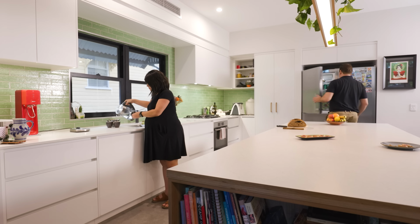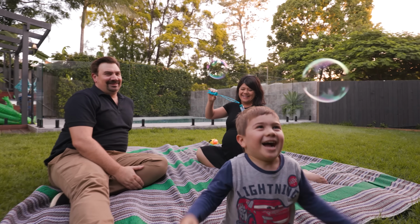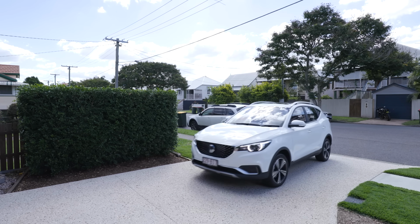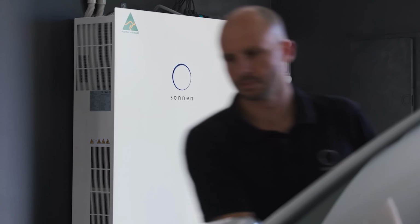What we're expecting from our energy bills is absolutely nothing. What's going to be important for us as a growing family is rising energy costs, our ability to store our own power, the consideration for e-mobility or electric vehicles.